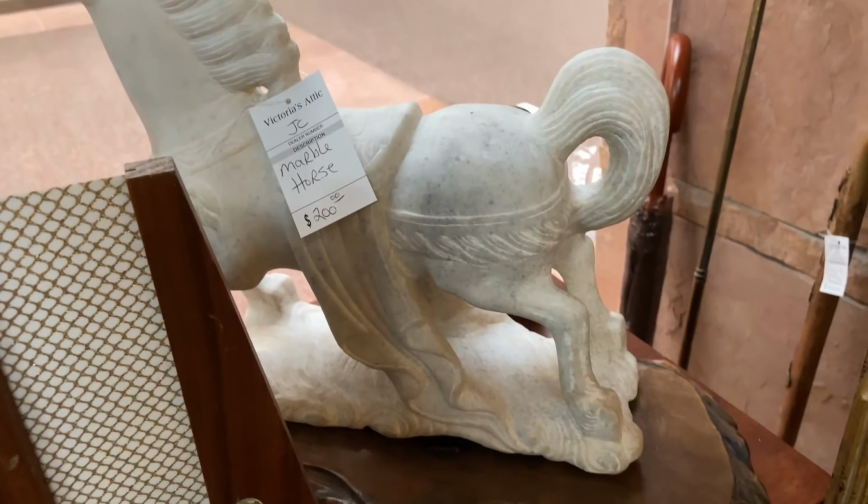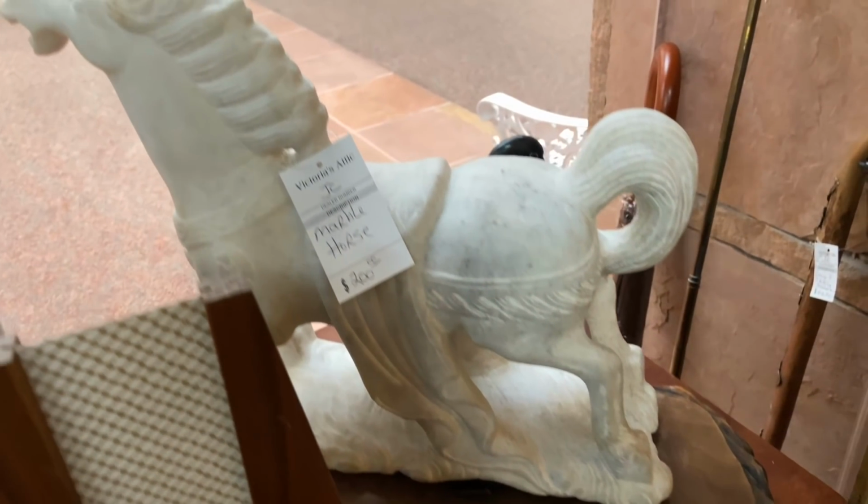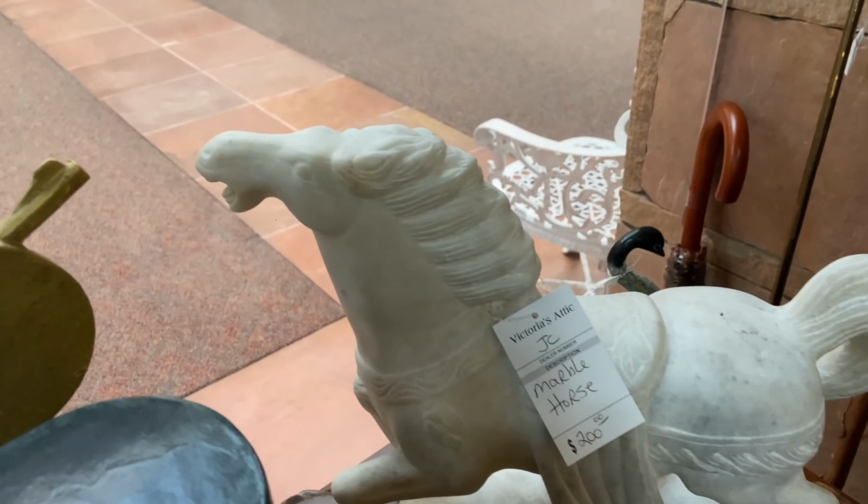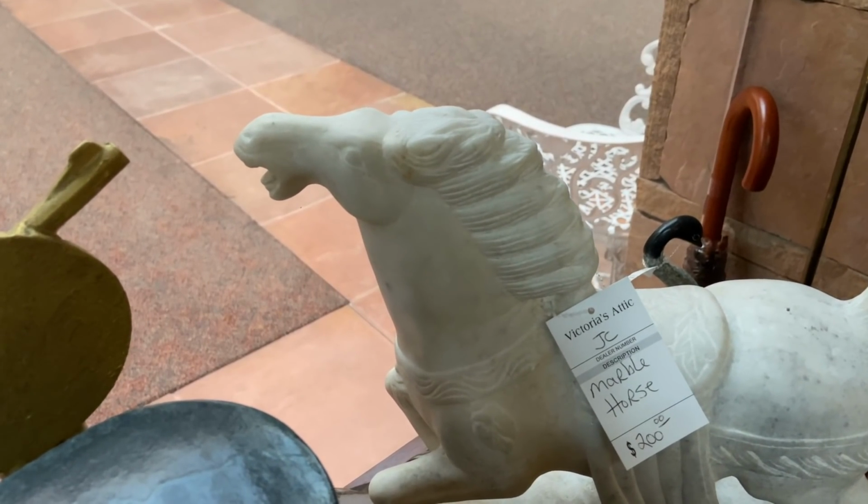I asked one of the workers if they had anything marble that they could show me, and he brought me to this sculpture right here made out of pure marble for $200. How beautiful is this piece right here?